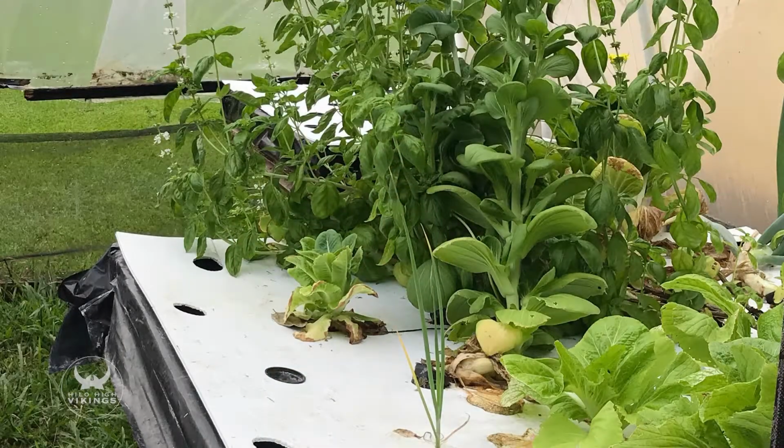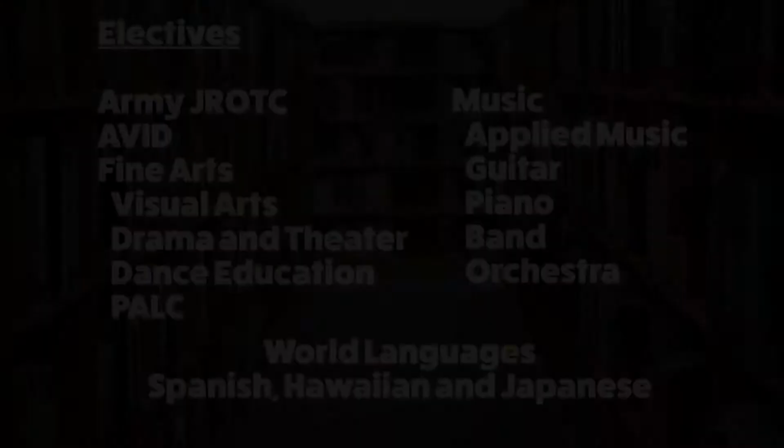A lot of times we spend time in the farm garden, where we planted sweet potato that we're waiting to grow. We're putting up a greenhouse pretty soon, so we were clearing out the area for that.